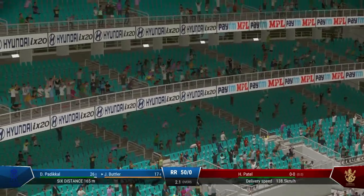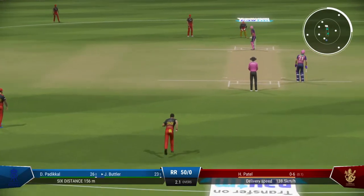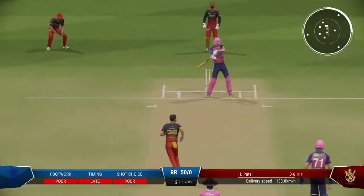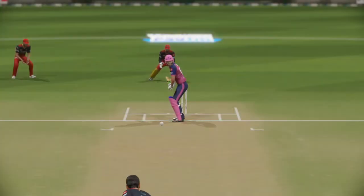Those runs bring up the 50 partnership. Solid partnership, 50 so far. Now it's time to really build a big score. Pads that away. The whole team goes up for that one. They feel pretty confident about this.